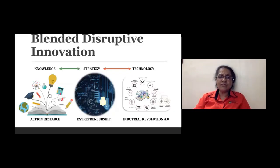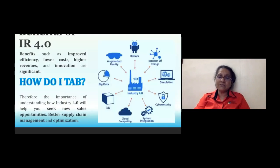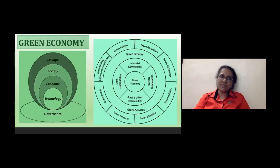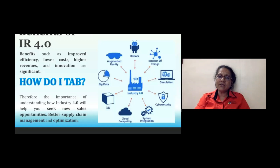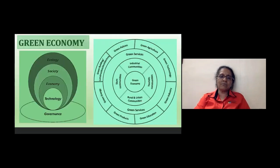The first thing we are looking at here is the disruptive innovation, which is going to be at a maker level. And we said this needs a blend of knowledge, strategy, and technology. So when we talk about technology, we are looking into 21st century technologies, and the two main technologies here are IR 4.0 and the green economy. So we need to look at how I am going to marry these two, green economy and IR 4.0, in strategizing my business and my product, and how I am going to blend this with the knowledge I have. So that is the important thing here.